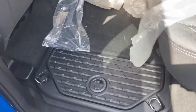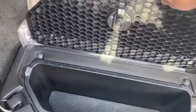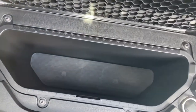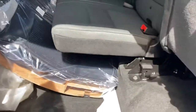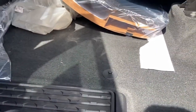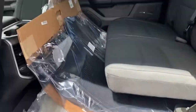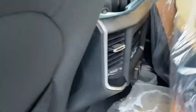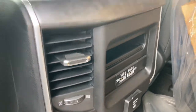This is what those in-floor storage bins look like, right back here and right in there. Lots of space. Also, these seats do flip up. You have a nice flat floor when these seats are flipped up, so you can store bins or whatever you might need to down here. It's a little messy with all these mats in here, but you can see those are your auxiliary outlets as well.